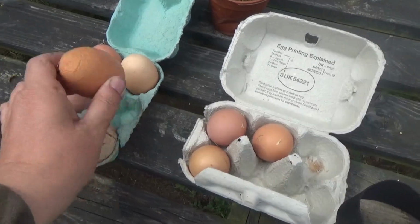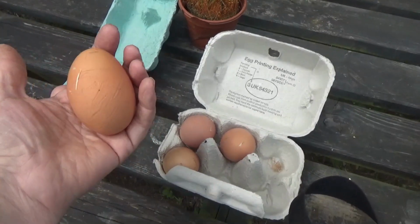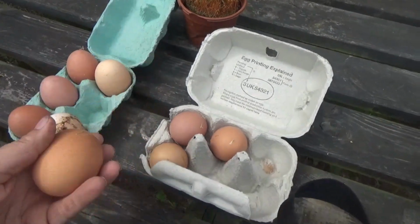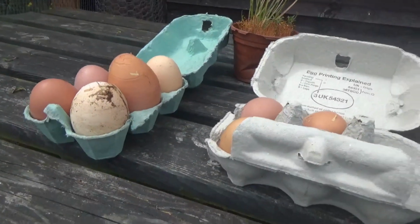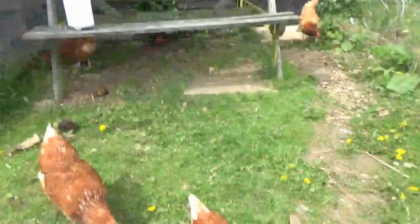Another day, folks, and just look at the size of that egg. Can you see the size of that? That is enormous. Just look at that. I'm getting those every day. I think what I'm going to do is have a sit down for 5 minutes, folks.